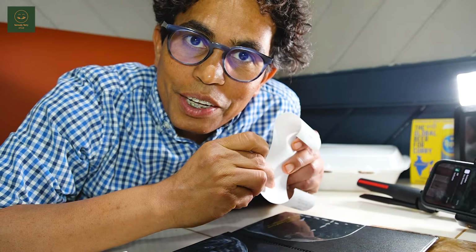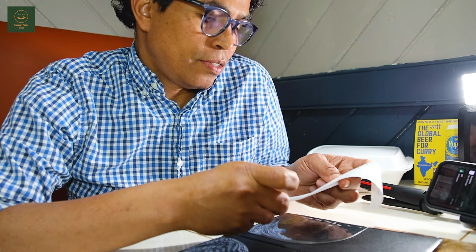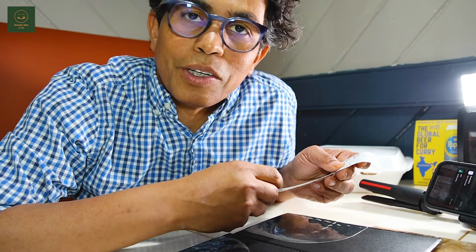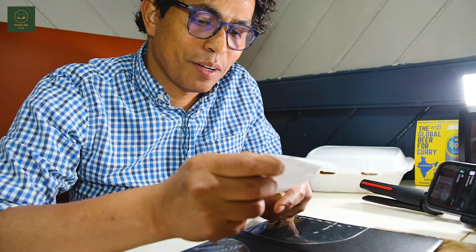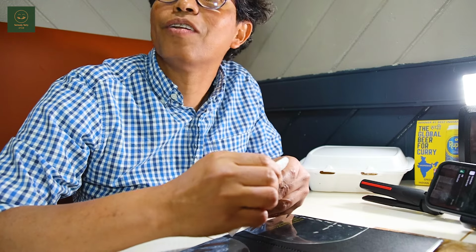Alright, the total for today came around 32 dollars. So, very reasonable price for the amount of food you get, and really the quality of the food is seriously good. Thank you so much.